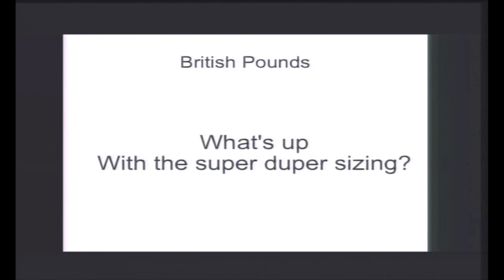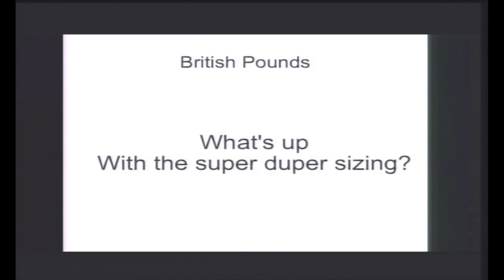British pounds. I hate them because they're so fucking big. I get it. The currency is really expensive, but you don't need to make the bill bigger. The moment that I bought British pounds, I actually thought that the guy was kidding me. I don't need Monopoly money. I actually need pounds. No, these are the pounds. Oh, fuck.